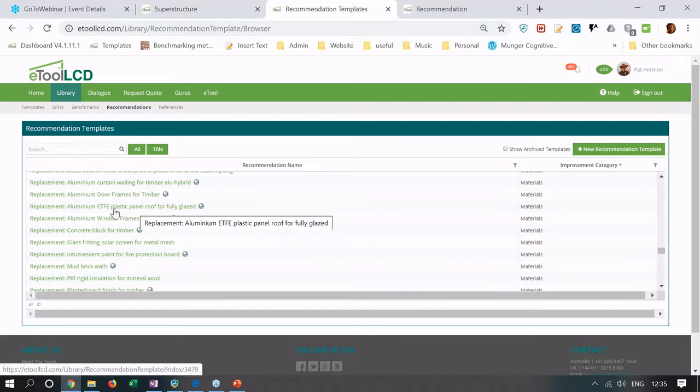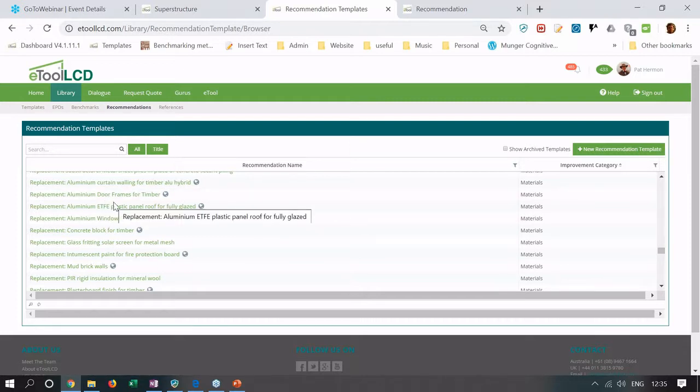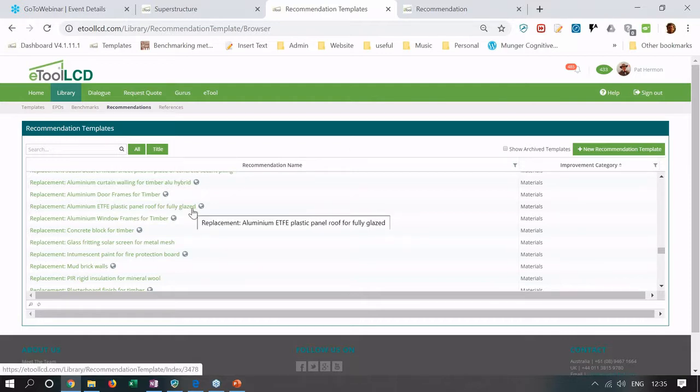So plastic roof panels, quite common in roof lights and atriums and things. Plastic, way better environmentally than glass. Absolutely, hands down. Glass, very intensive to manufacture. Plastic, relatively low impact. And so plastic glazing and plastic panels are generally a lot better than glass.